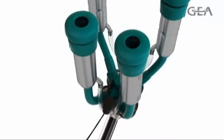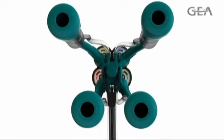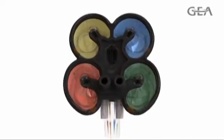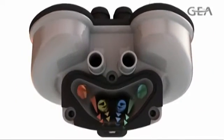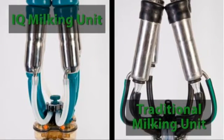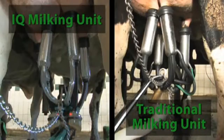Also, while traditional milking units collect milk in the unit bowl, the IQ is subdivided into 4 separate guide chambers that channel the milk toward the outlet. This means milk is transferred quickly from the unit, even at the highest of flow rates. The slim profile of the IQ, along with the unique location of the short air tubes, makes this unit more difficult for a cow to kick off compared to traditional milking units. And the combined location of the milk hose and long pulsation tube make the IQ unit more flexible for a comfortable fit on the udder.